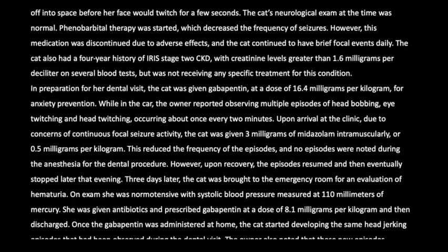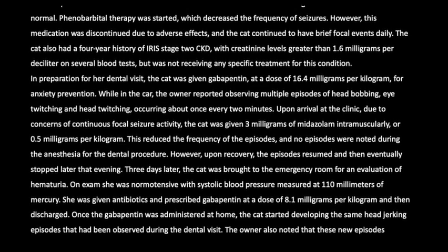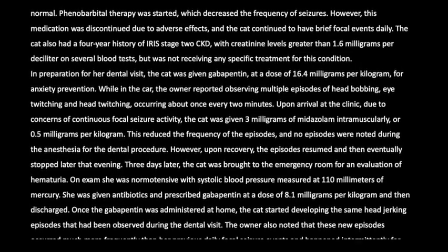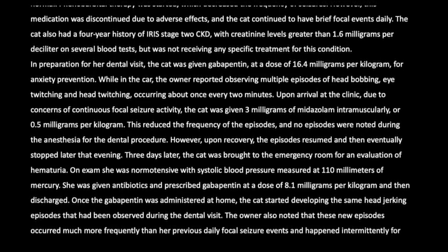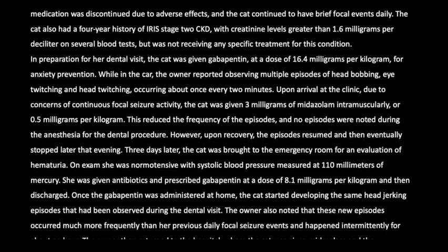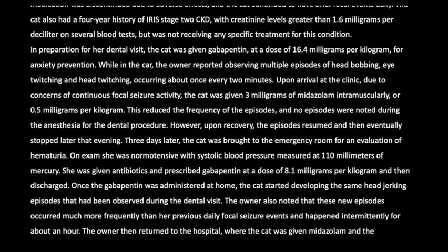In preparation for her dental visit, the cat was given gabapentin, at a dose of 16.4 mg per kilogram, for anxiety prevention. While in the car, the owner reported observing multiple episodes of head bobbing, eye twitching and head twitching, occurring about once every 2 minutes.